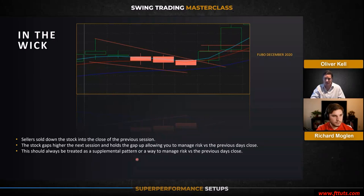This definitely should always be treated as very supplemental, and a way to manage your risk versus the previous day's close. But I just wanted to go through in the wick. I think this is valid and kind of same deal, just based on the psychology of, say, some profit taking. They gap it up, they hold it green, and it triggers higher. You're likely going to see a move higher. I call this in the wick.